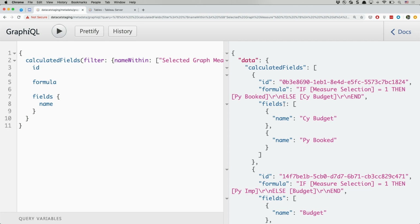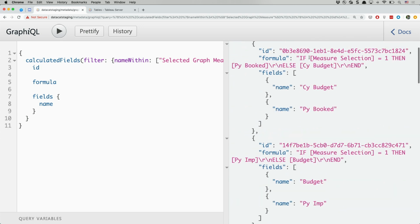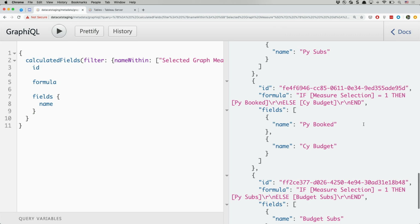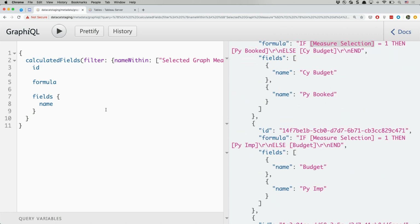Grab those field references, and we've got them there. So this is probably a parameter, which I'm not going to add in now because I don't remember the parameter path. But we see a bunch of fields, we see the calculation here. You can filter at any level.